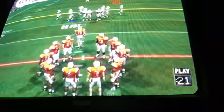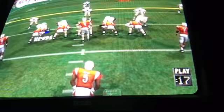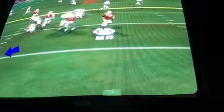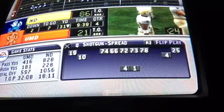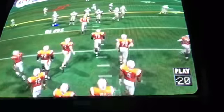They'll start this drive at the 28-yard line. The Fighting Irish come out in a 4-3. Nice spin move. And they make the stop at the 31-yard line. And the halfback carries for a pickup of 3. 2nd and 7 coming up here. Ball on the 31.